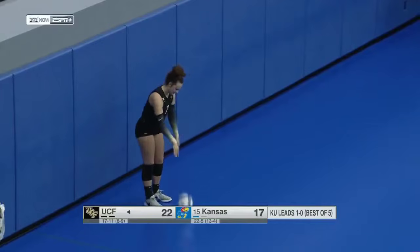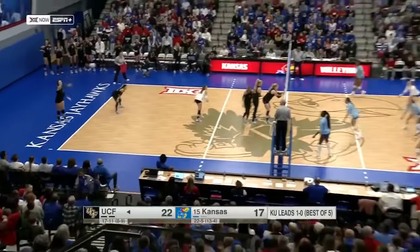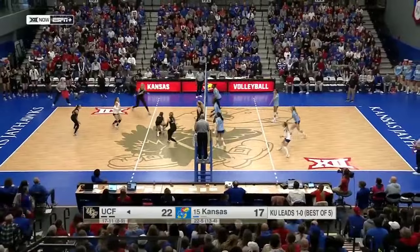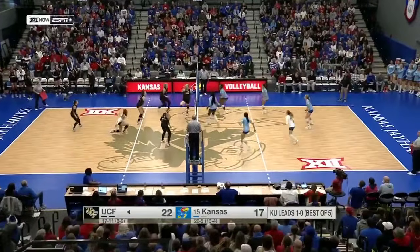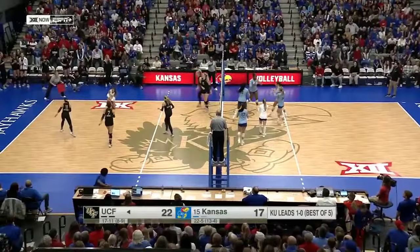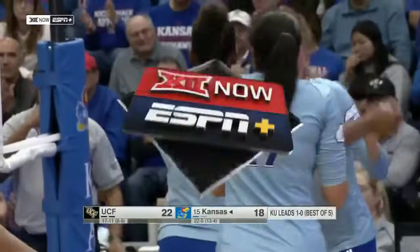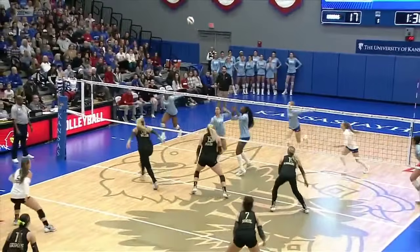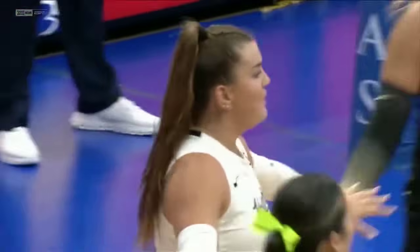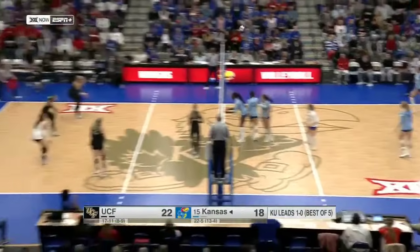Monica So Cold serving. So Cold with a diving save. Sheer on her knees able to save it. London Davis puts it away. Well, UCF a little bit out of sorts defensively because they were having to scramble to keep that ball alive. And then London Davis, 6 kills now, no errors.